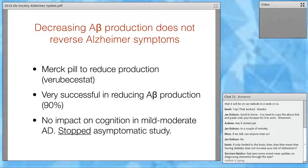So there were a number of studies that have come out recently. I think that one relatively impactful study that was published quite recently was a pill that Merck developed. And what that pill does is it stops production of amyloid.